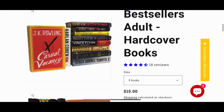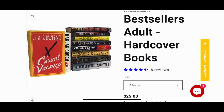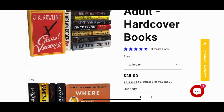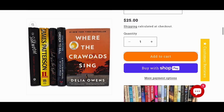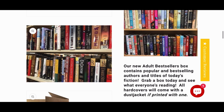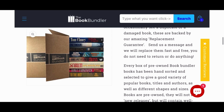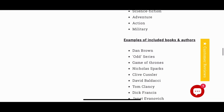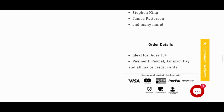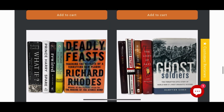But the premise is you might get 10 books or 5 books, in this case, for $15, or what is that, 10 books for $25, whatever the rate might be. I think it'll make it clear whether it's a hardback bundle or softback bundle, and basically you don't know what you're going to get. I have purchased from them before. I've had 2 book boxes from them. One was a holiday box and one was contemporary fiction. Out of the 10 I got in my contemporary fiction box, 8 out of the 10 are ones I like.